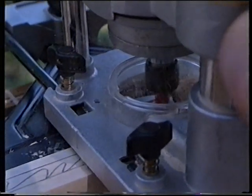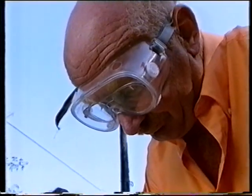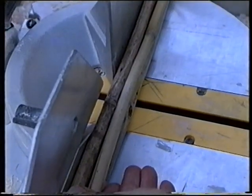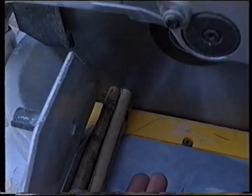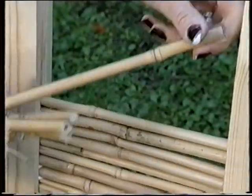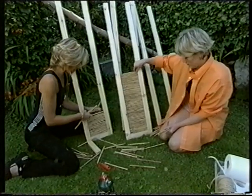Linda's got Andy and Kip hard at work making shutters for the windows. Kip's proved a dab hand with the router. He's cutting a small groove in the timber to fit bamboo. The bamboo is cut into short lengths, which Linda and Sue glue into the finished frames. Only 500 more sticks to go.